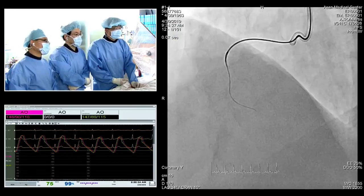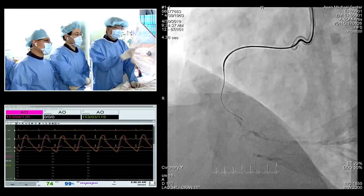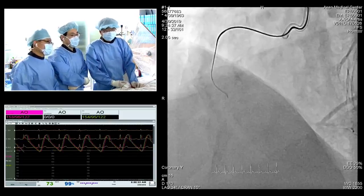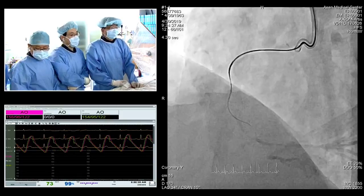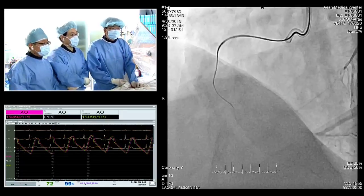Next. So this is some advancement of the wire. You can see the wire going to the side branch. So at this moment, we can decide that maybe a double lumen catheter is very helpful to enter the precise proximal cap. How about?